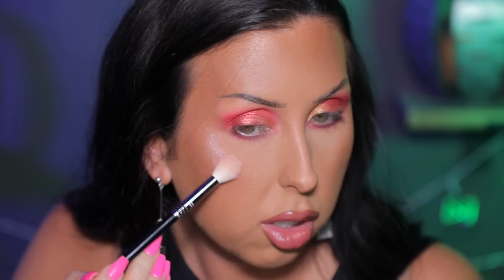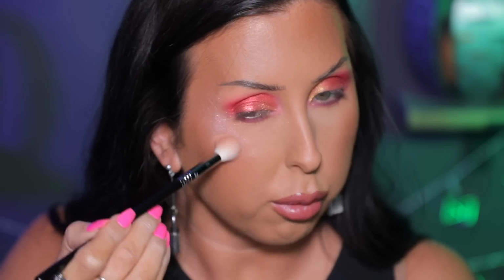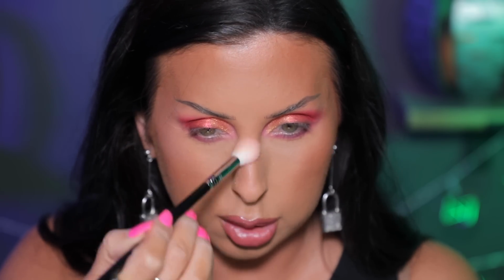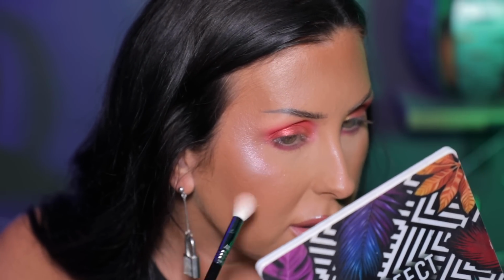Okay, this shade is called the Moon. Ooh, isn't that pretty? That's beautiful. Ooh, so glowy, so sparkly. Oh, I like it. I can't even tell on the face, it has so many different colors of reflect in it on the skin. Okay, I'm into it. I'm going to finish up my makeup.